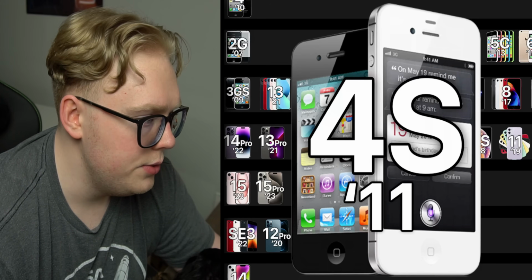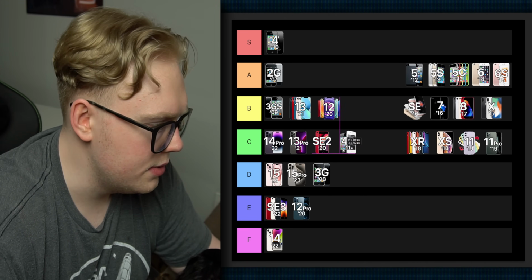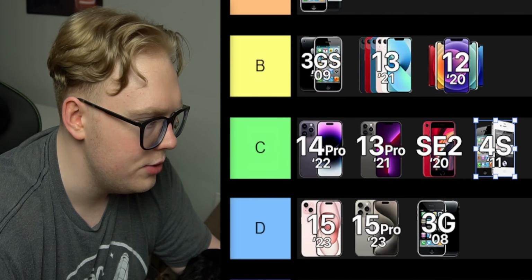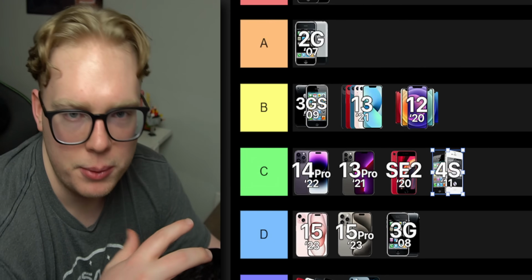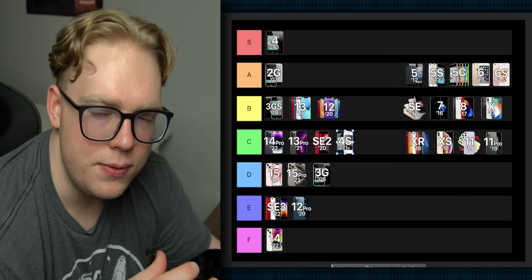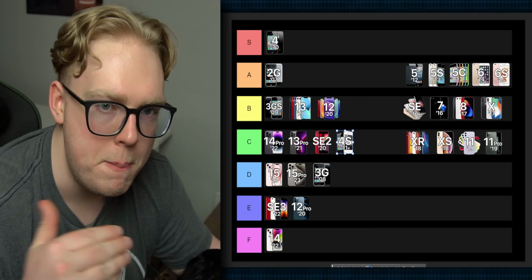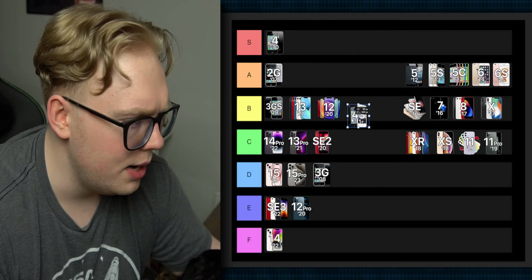Like it's unusable practically. So the 4S for me, I'm gonna put it in C tier because it brought enough innovation with the cameras to, I think, make up for a lot of its shortcomings. It could almost be B tier because here's the thing, right? It's really hard to look at these and judge new iPhones the same way you judge old iPhones because the jumps year to year were so massive early on, and the jump from the iPhone 4 to the 4S is actually fairly substantial. So, you know what, I'm gonna stick it in B tier.